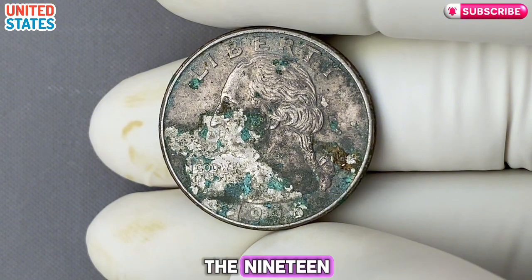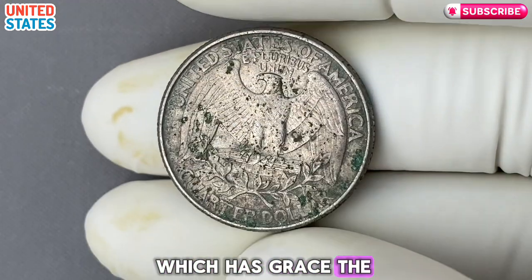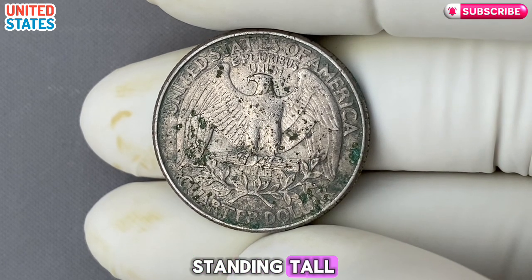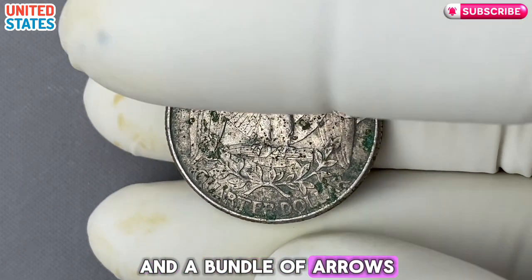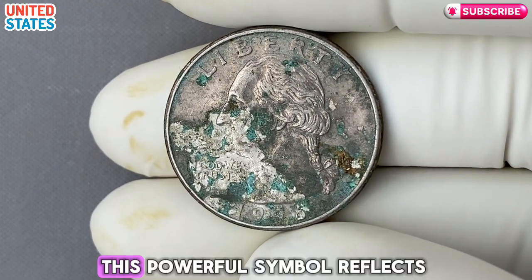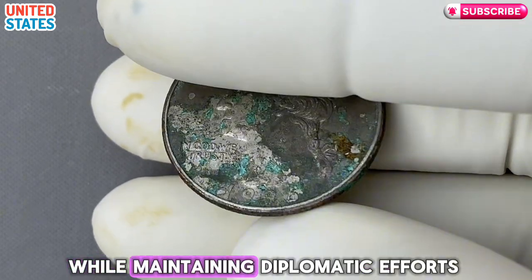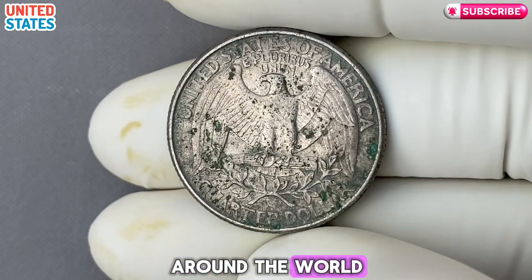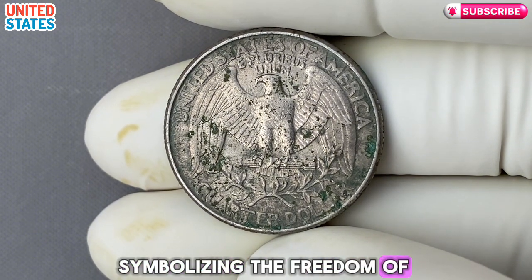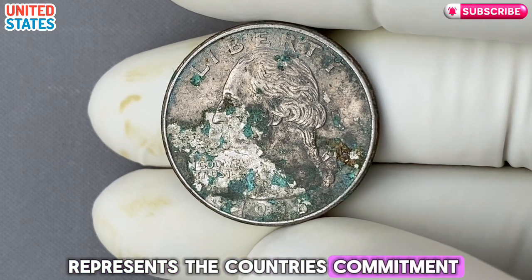The reverse side of the 1996 quarter showcases the familiar eagle design, which has graced the back of U.S. quarters for years. The eagle, standing tall with an olive branch and a bundle of arrows, represents the balance between peace and defense. This powerful symbol reflects the nation's resolve to protect its freedom while maintaining diplomatic efforts around the world. The eagle's wings spread wide, symbolizing the freedom of the United States and its people, while the olive branch represents the country's commitment to peace.